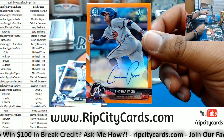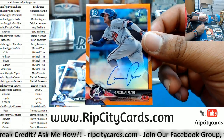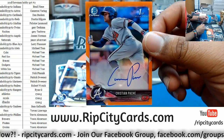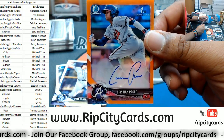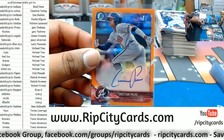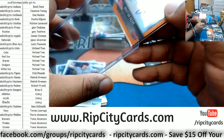Ooh, that is nice. You want more color? There you go with the color. Christian Pache with the auto for the Braves. Man, Michael Tran running a train on this thing. Dang, you want more color. Are you not entertained? That is nice. That is nice.